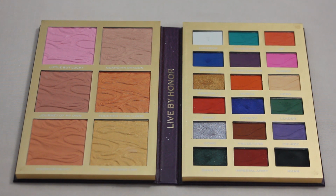The quality of this one also is not the best. I'm pretty used to iHeart Revolution quality, and it can be very hit or miss. There are definitely shades in here that are really nice. There are also shades that maybe don't perform the best, but that's really not a big turnoff for me with this palette, just because, again, I am used to that. I have the entire Princess collection from iHeart Revolution, so I've gotten pretty used to having a more hit or miss formula with this. Mostly it's just kind of a color story thing with this one.